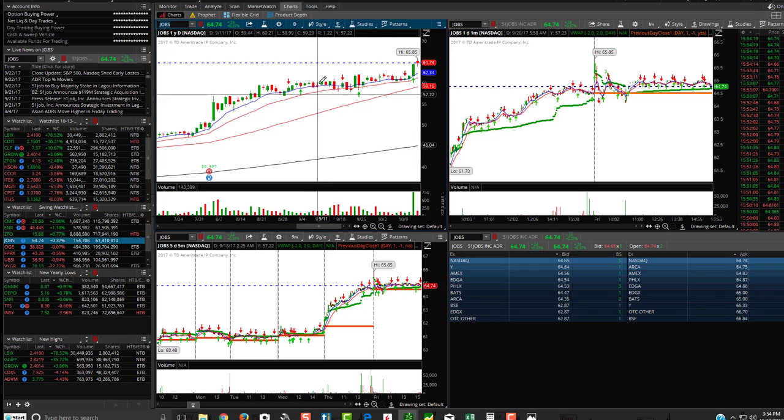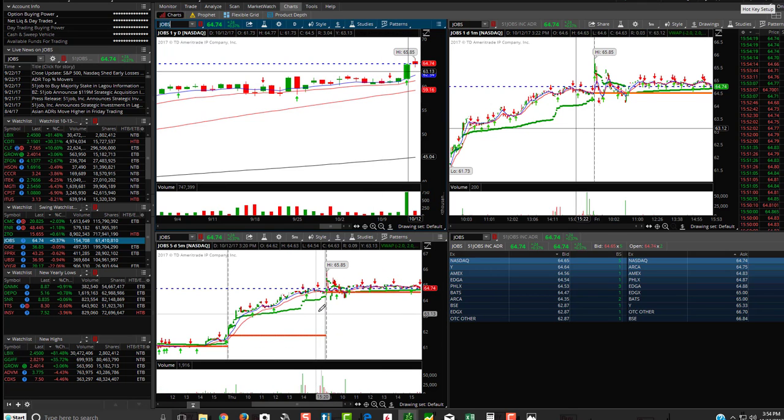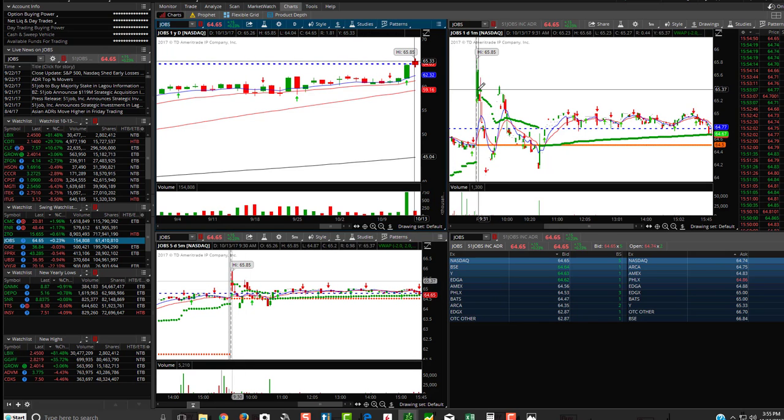And this one did trigger today. 64, what did I put? 77. Sometimes it's tough to get these wicks proper. 77. So look at that. So this one, you probably wouldn't have been able to get it. Look at it, it went up, but now it's dojing. So this is a kind of a tricky one.